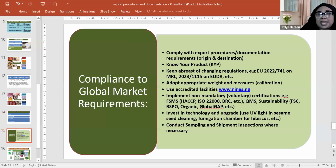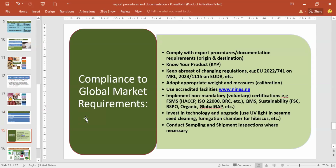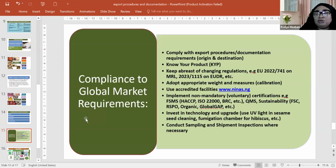Next, compliance to global market requirements. It is essential for us if you're into export. You know, export business is an international business. It is different from you walking into a market like my own market in Port Harcourt. You talk with your buyer and you show interest, you negotiate prices, you pay the needed amount, and you go home with your product. But when you are into export, you can be transacting business with somebody for even 10 years without meeting the person one-on-one. But what speaks for you is your documents and your product.